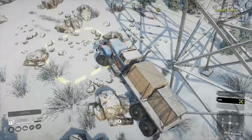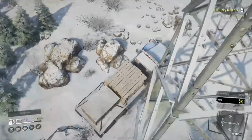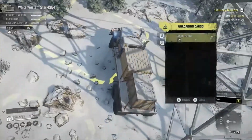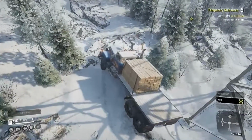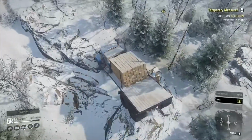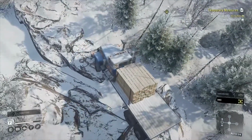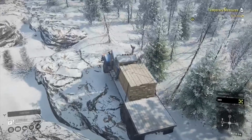So I need to go to my right. Stupid tower. Okay. Now let's see if I can get out of here. Which will probably be just as hard as getting in here.